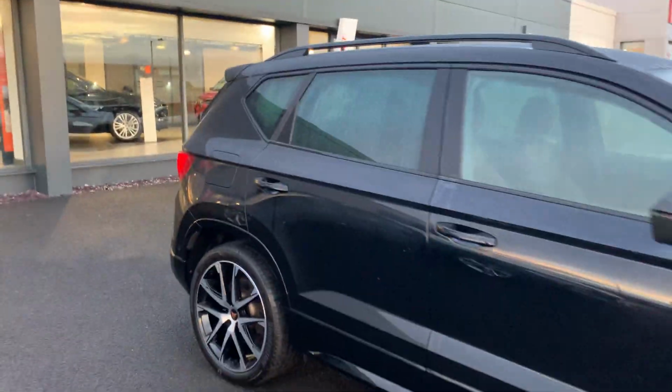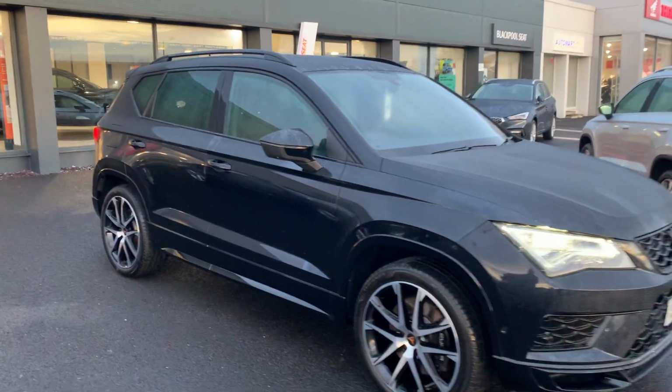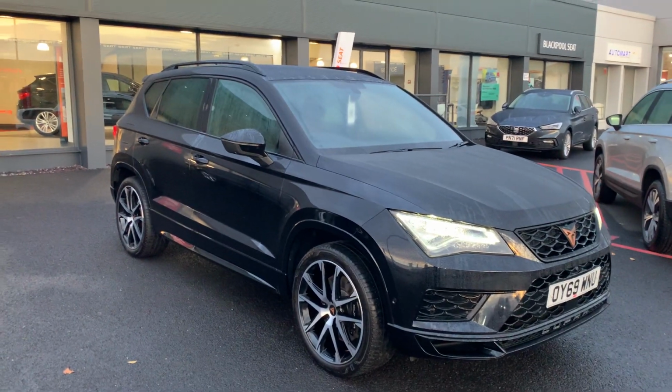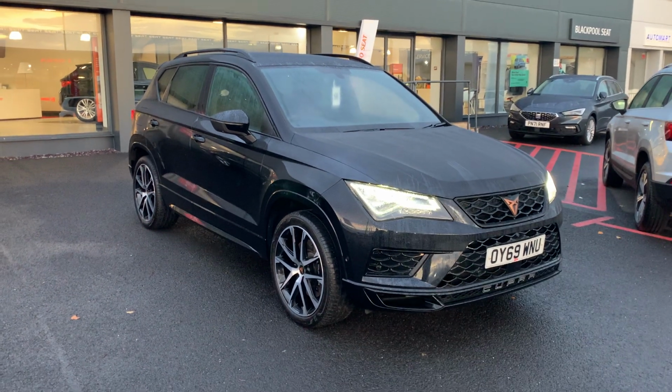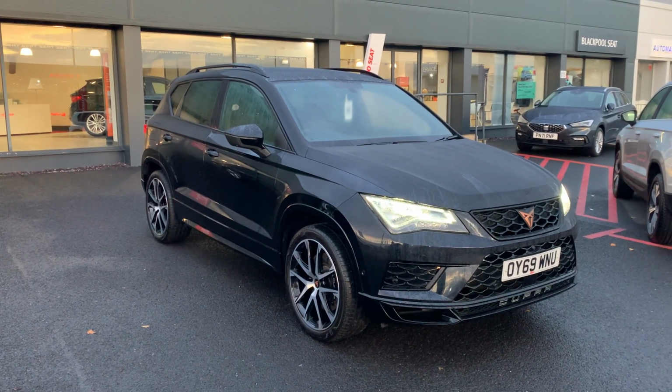So there you have it. Absolutely awesome car to drive. Very well looked after, 2 keys, full service history, ready to be yours. If you'd like to know any more information about this car, please contact the sales team.